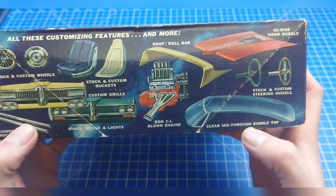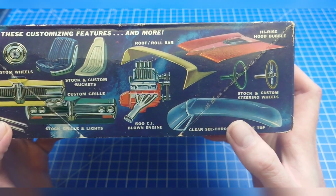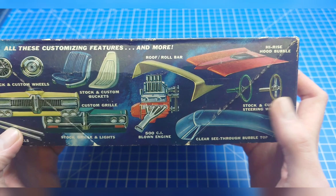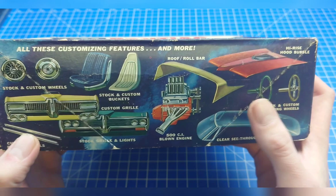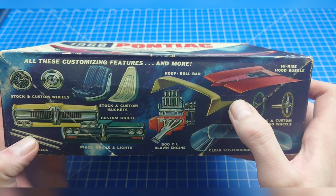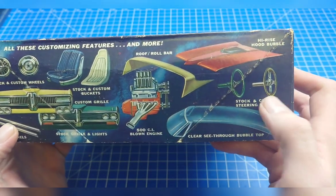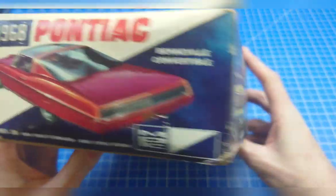Chrome rocker panels, really nice. I love all the glass tops and custom roofs and stuff which came in the 65 Impala and other annual kits around that time. They always came with some nice custom options. That's the sort of roof bar which goes over that bit. High rise hood bubble, and I think this comes with the long scoop like for the funny car version. Stock and custom steering wheels.